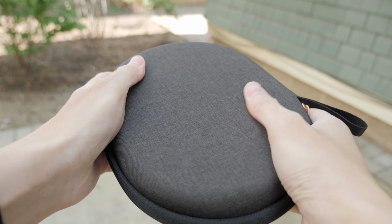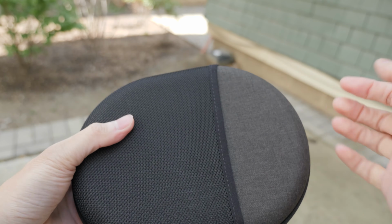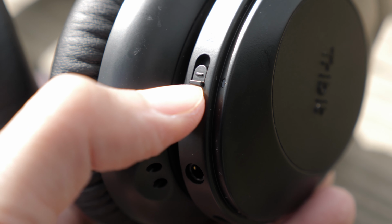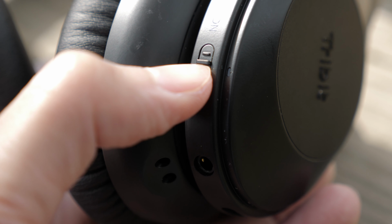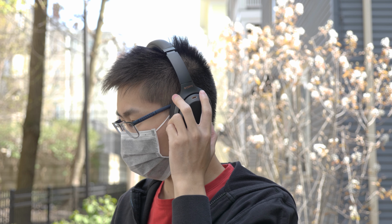For the materials, it's obvious that the Sonys will have the better quality, whereas the Tribit is mostly made out of plastic. For the noise cancellation controls, they are much different as well. On the Tribit Quietplus, it's a separate switch, so if you forget to turn it off, it's gonna stay on and it's probably gonna drain your battery. On the Sonys, there is a separate button to turn the noise cancellation off or on, but it does turn on when you turn on the headphones.